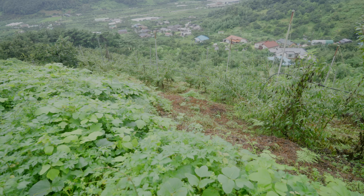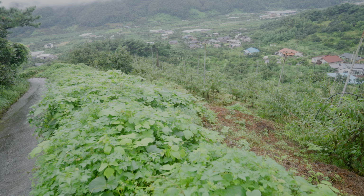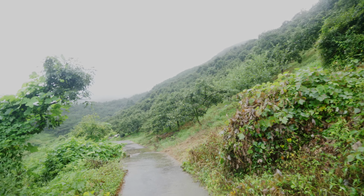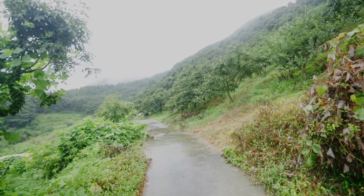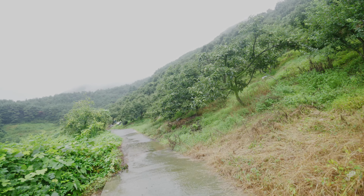It's steeper than a 45-degree. You can see the village down there. So it gets sort of treacherous to be farming on these mountainsides. The whole mountainside up until it gets lost in the cloud cover there is all persimmon. And so this is the highest orchard, I guess you could say, that we have.